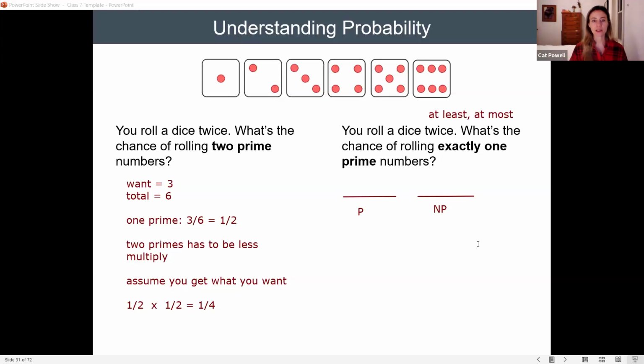The only way I could get exactly one prime is to roll a prime and then not prime. Yeah, I could also have this happen, or I could travel a different path, but it's still going to give me what I want. And so this is the next level of complexity with probability, where there are multiple pathways I could travel down. I could go through door 1, prime, not prime, or I could go through door 2, not prime, prime. And those are both going to give me my result.